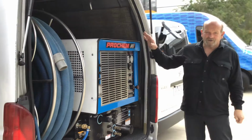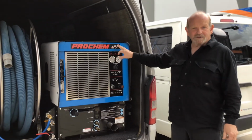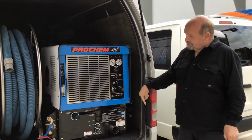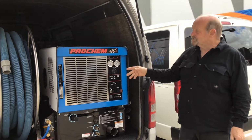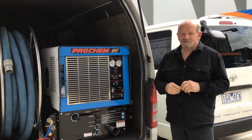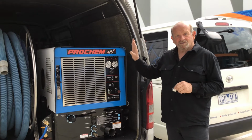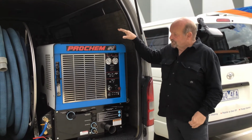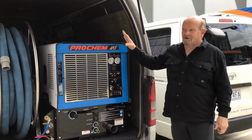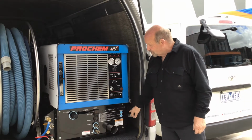You've got the beauty of a diesel truck mount. It's a Prochem Apex diesel connected to the diesel fuel line. So this will give you lots of power and performance. I wouldn't be surprised if it's only about 3 litres an hour to run this unit. So it runs off the diesel, it's got the Kubota. It's virtually like a current 570, that sort of performance. It's a dual wand machine.